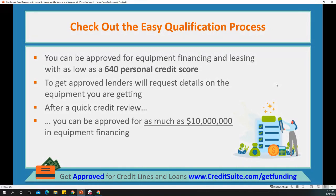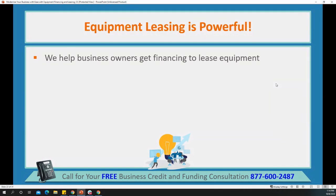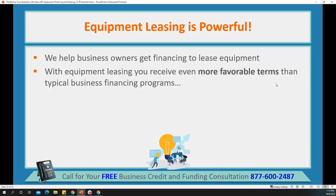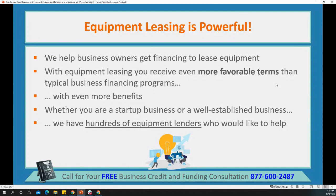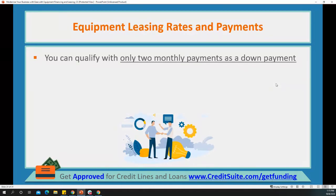And then after a quick credit review, you can be approved for as much as $10,000 in equipment financing, potentially even higher. We help business owners get financing to lease equipment. With equipment leasing, you receive more favorable terms than typical business financing programs, even with more benefits. Whether you're a startup business or a well-established business, we have all types of clientele that come to us, ranging from a startup business to mom and pop type stores to $500,000 companies that come to us looking for equipment financing. We have hundreds of equipment lenders who would love to help you out.